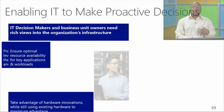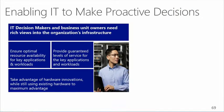So when we enable IT to make proactive decisions, it's all about ensuring that they have the right resources available and the key applications and workloads always up and always running. We want to provide guaranteed levels of services to those users or to those environments. IT has been challenged with demands from the enterprise to say, we need to ensure these workloads or these resources or these services or this level of services always up and always on. We want to take advantage of our hardware innovations that we've talked about within the Windows Server investments that we've made to ensure that we have the maximum advantage to scale as we deliver services.